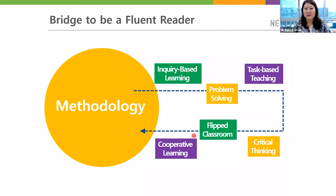If you just want them to read and then solve the problems, it's really hard for them to become a fluent reader. So with this methodology, you need to incorporate inquiry-based learning. They can inquire into their own learning process, stop, and be aware of where they are, what they're doing, how they can do it. Those little nudges are very important. And then as a group or peer, problem solving, task-based teaching, and through this you can definitely do critical thinking, cooperative learning, and one of the ways you can do it is the flipped learning.